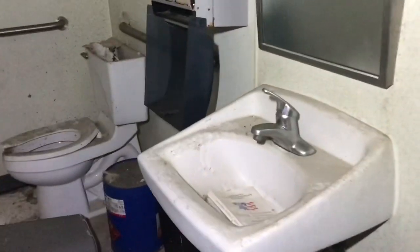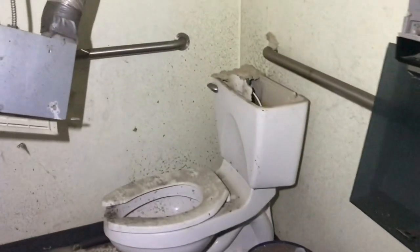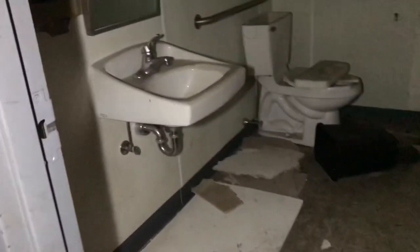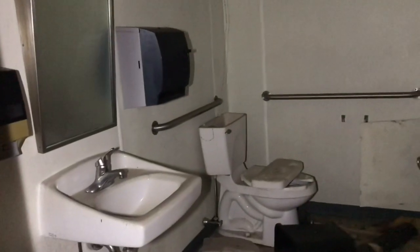There's just another bathroom, toilet. My little trip hazard, my little fall hazard. I guess there's two bathrooms side by side, so one would have been the males and one would have been the women's. That's what I'm assuming. There's not really much more in here. Here's an old something or other.